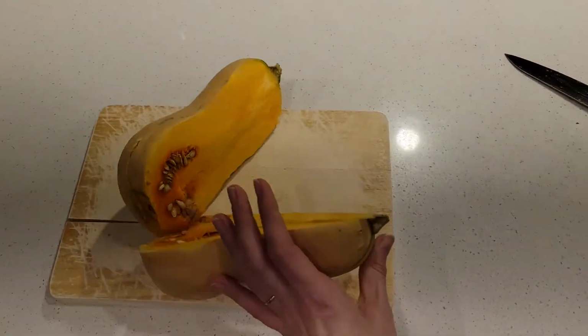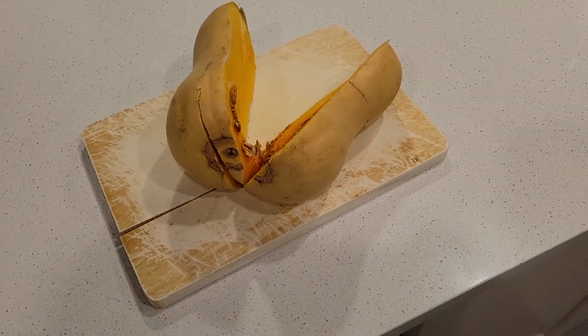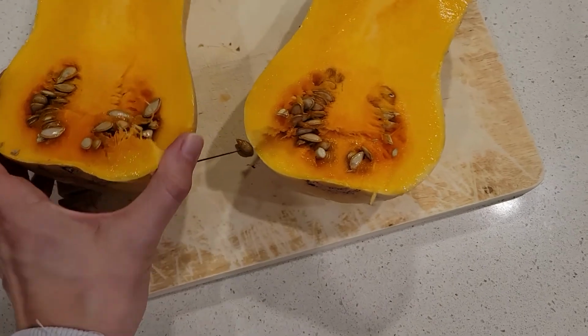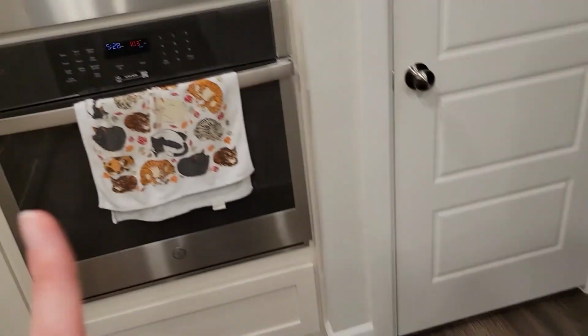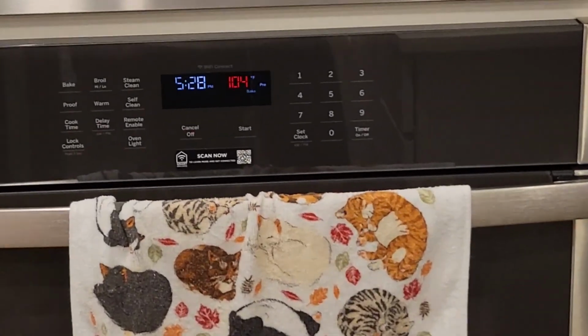Did it. So good news, it was actually a lot easier to cut that than I thought it would be. So now I just need to clean out the seeds, which luckily there aren't too many, and then just throw it on a baking sheet in there for 30 minutes. Well, after it preheats, it's only at 100.